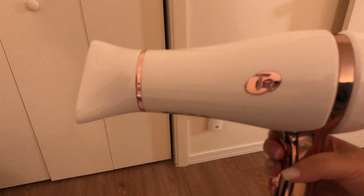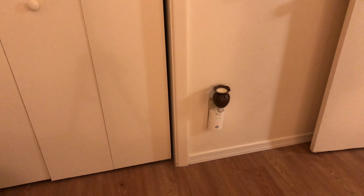Now I'm just gonna blow dry through my roots. I don't like to blow dry through my ends. I like those to dry naturally.